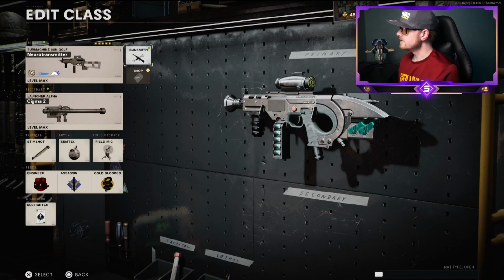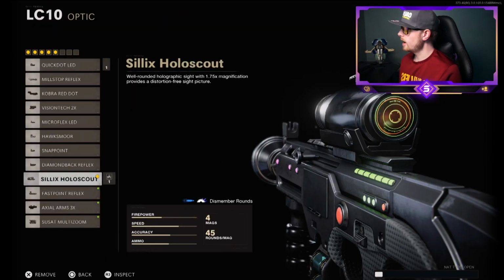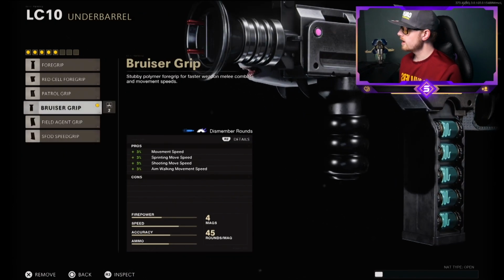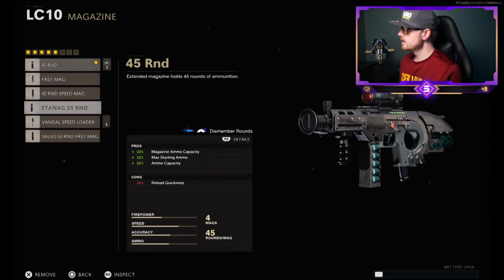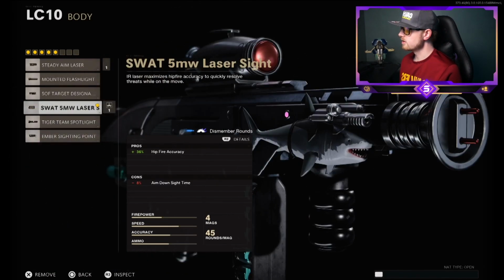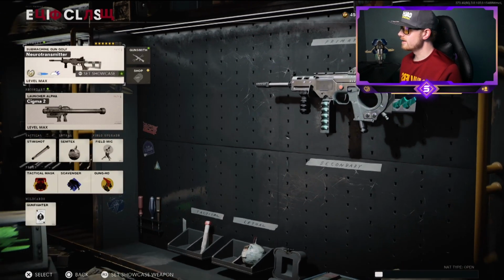Okay, so if we take a look at the attachments that come with the Neurotransmitter blueprint, we've got the Silex Hollow Scout Optic. We've also got the SWAT 5mW laser sight for 30% better hipfire accuracy with a slight decrease in ADS time. We've got the Bruiser Grip for better movement speed, the 45-round magazine, and the Raider Stock, which will help the sprint to fire time and aim walking move speed. But it does come at the cost of hipfire accuracy, so that 5mW laser is gonna really help balance things out in that respect. The thing is, I'm not a big fan of that setup myself.